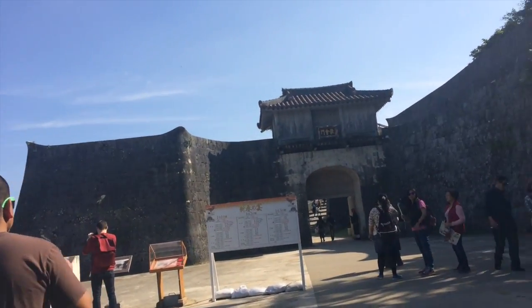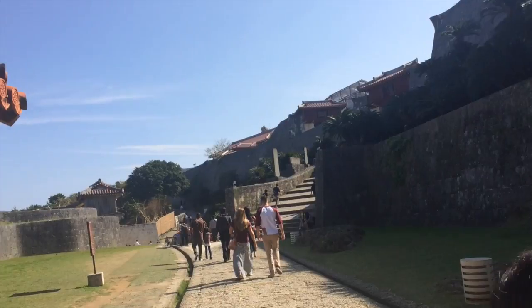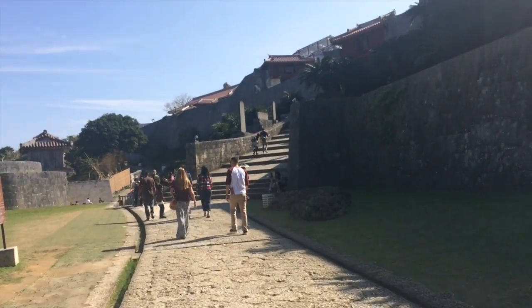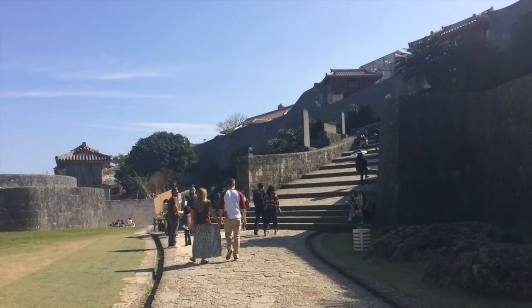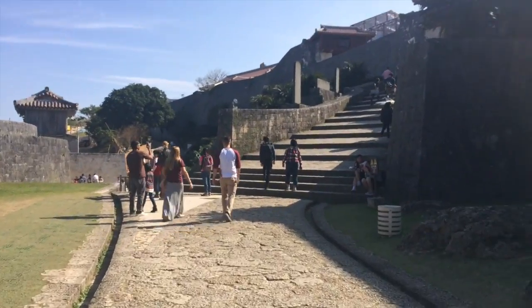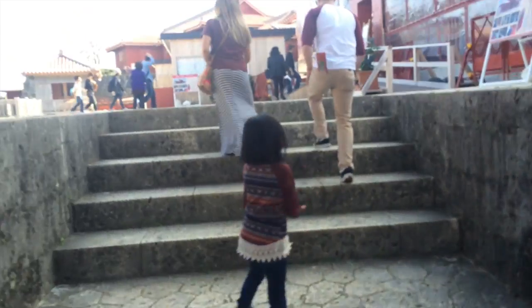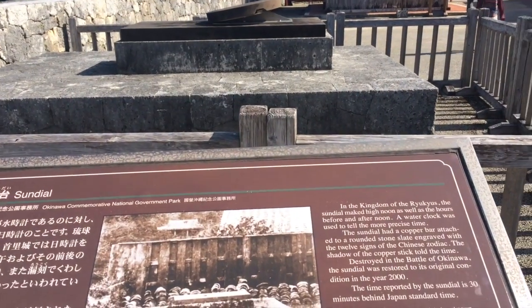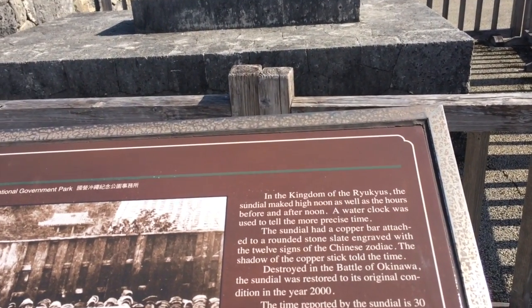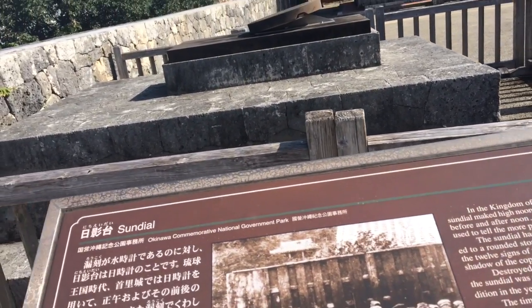And right now, we're heading for some photo op. Yung steps niya nakaslant. Ang daming steps na exercise niya. Ito yung sundial, oh. Imagine niyo ng sinaunang clock noong unang panahon. Water clock. Okay. Galing.